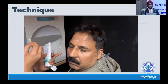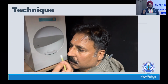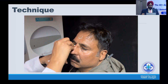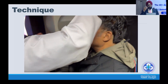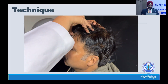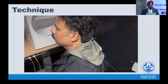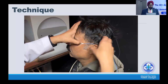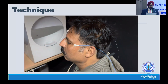This is cleaning the skin areas where you want to put your gold cup electrodes so that your contact is proper and you have low resistance. And there are two active electrodes on the inner and the outer canthus of each eye, and the ground electrode right at the forehead. Once you have cleaned the area, you put in the active electrodes and the ground electrodes, and take them away from the field of vision of the patient so that it is not obstructed.